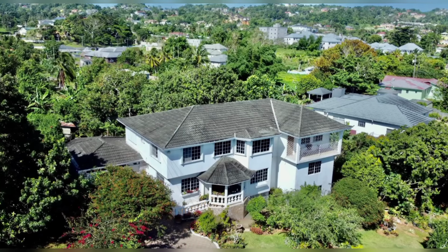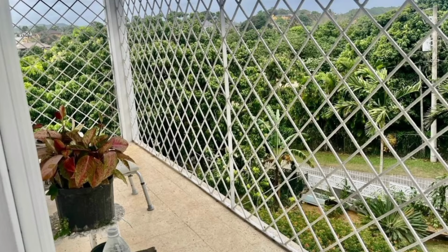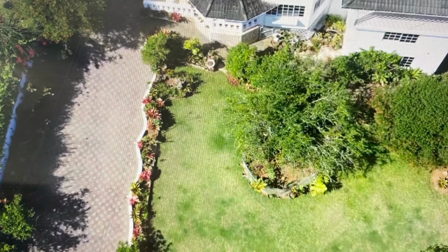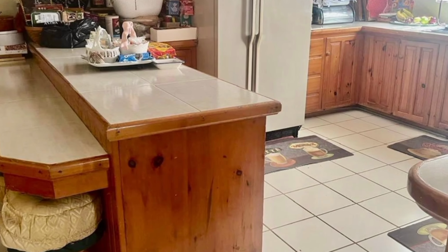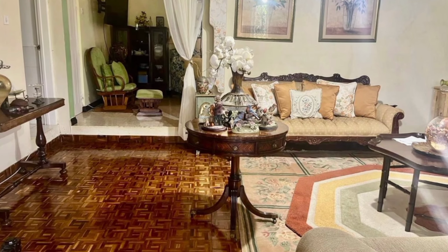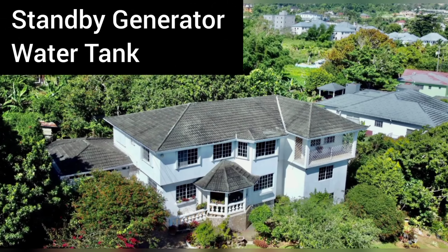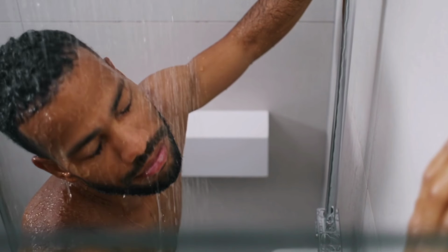From its authentic two-car covered garage, charming gazebo style front patio and balcony, to the abundance of additional parking. Every inch of this home showcases exceptional architectural details, a haven for the discerning buyer, with an eye for timeless beauty. Equipped with a standby generator and water tank, this home offers peace of mind and complete convenience.